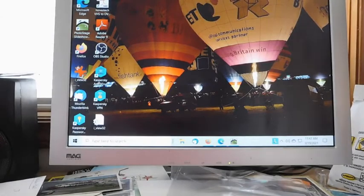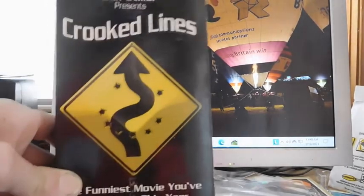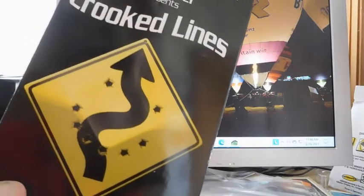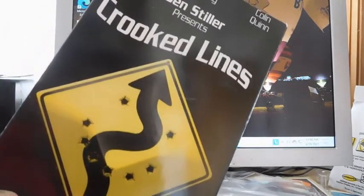And I got a couple more videotapes here. I got Ben Stiller Presents Crooked Lines, the funniest movie you've never seen this year. So I have no idea. Jim Brewer, Burt Young, and Colin Quinn. So we'll have to see what that's all about.